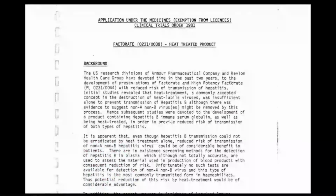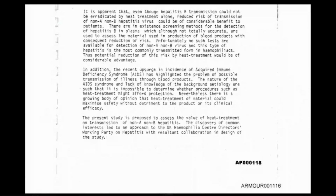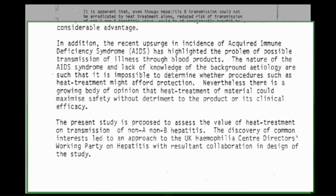We can see the first paragraph talks about the time spent trying to develop a factor VIII with a reduced risk of transmission of hepatitis. And then if we go, however, to the penultimate paragraph, it says this: in addition, the recent upsurge in incidence of acquired immune deficiency syndrome has highlighted the problem of possible transmission of illness through blood products. The nature of the AIDS syndrome and lack of knowledge of the background etiology are such that it is impossible to determine whether procedures such as heat treatment might afford protection.